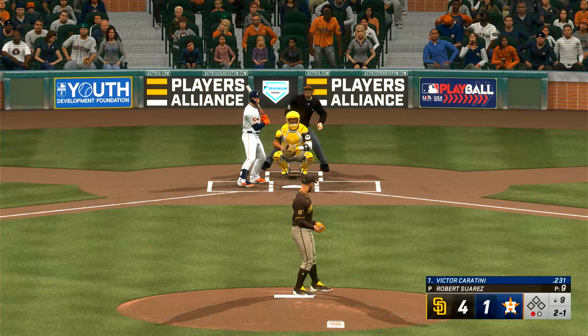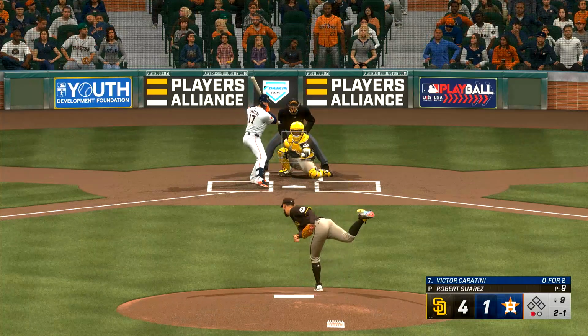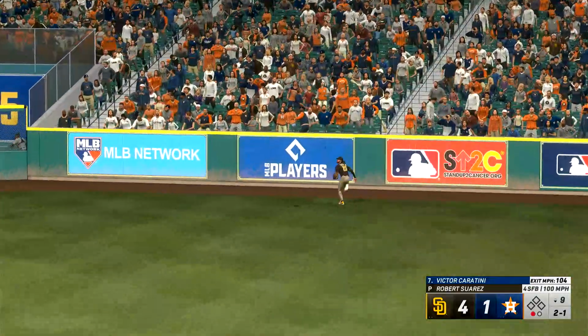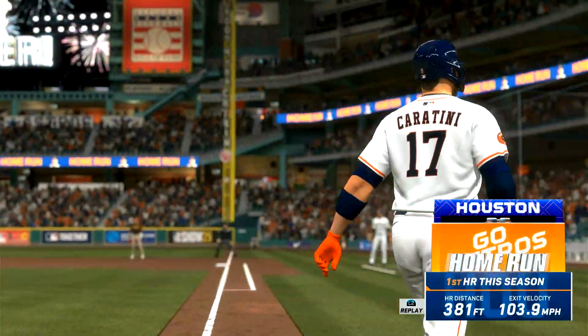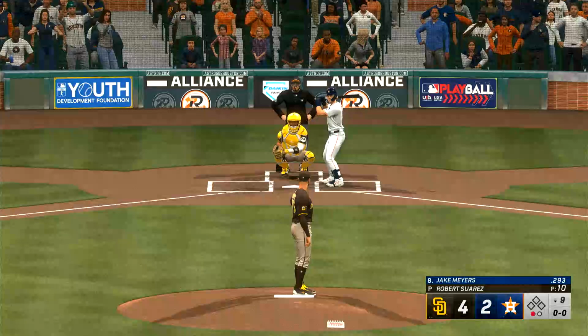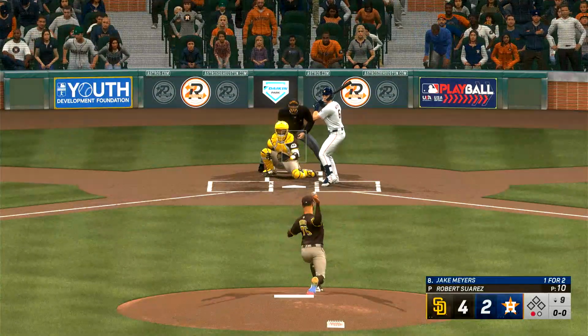Unless he beats himself, somehow can't find it, doesn't have the control command that day, you can pretty much forget about it. Drilled in the air, high and deep right field, and out of here. His first homer of the year, and they inch closer. It's 4-2, here at the bottom of the ninth, one out. Jake Meyers up next for the Astros.